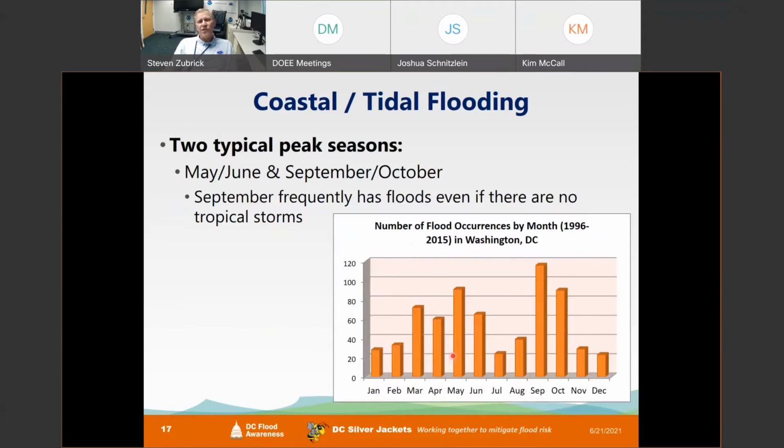If you look at the two typical peak seasons that we have for coastal or tidal flooding, we have two peaks. One is May and June, and the other is September and October. And there's a minor peak here in March, and typically during the core of the summertime, that's when it's the least, and also in the winter months it's typically low. So this March peak can actually have a little bit of snowmelt combination in here. September is the month where we typically have the most coastal flooding. However, even though it has the most floods, it's definitely not because we have the most tropical storms there. It can happen anytime.